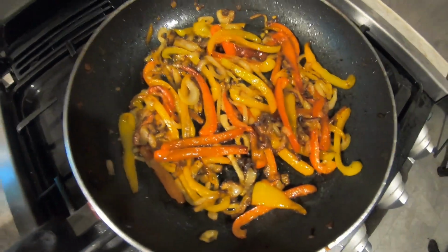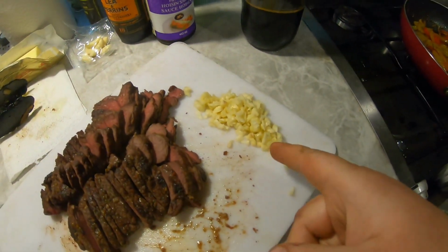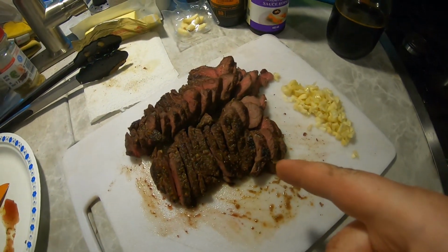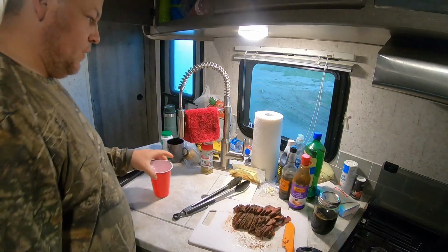Here we got everything starting to brown up, getting nice and soft and caramelized. So we're going to be adding our garlic. We got our bear sliced up, and then we're going to be making our sauce.